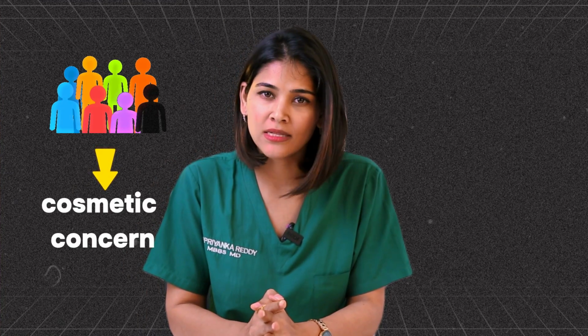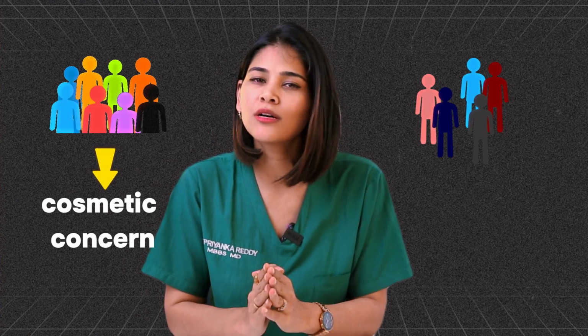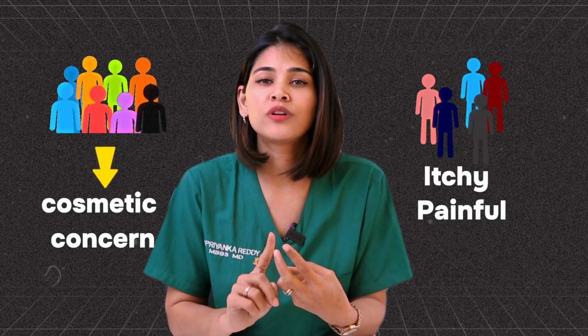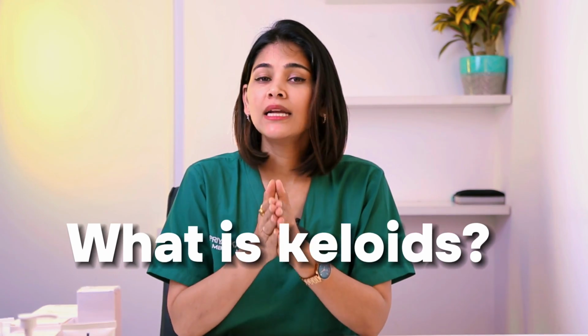Keloids for some is only of cosmetic concern, but for some it is more than just a cosmetic concern, as it can become very itchy, painful, and also lead to restriction in the movements. So what exactly are keloids?